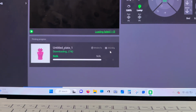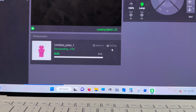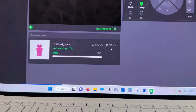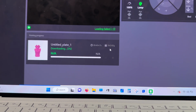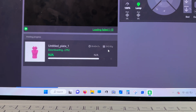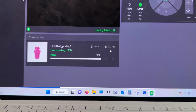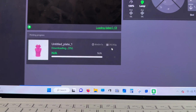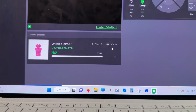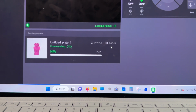So I was just editing a video showing that it would fail to move the file over to the printer. And this is probably about 30 minutes later. I'm just sitting here editing the video. I was out of the room, to be clear. I'd left it recording while I went and took care of other stuff in the house.